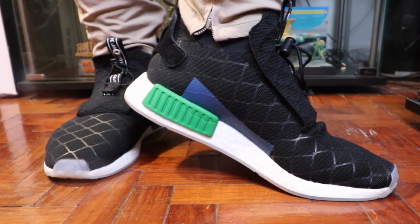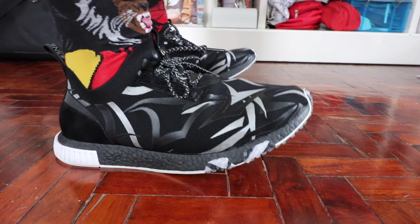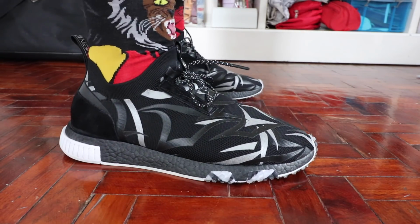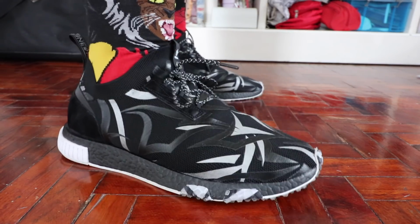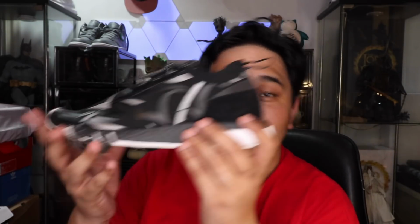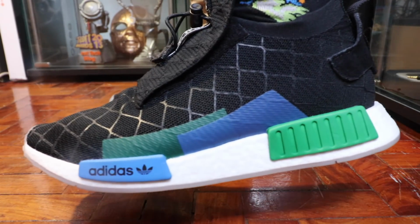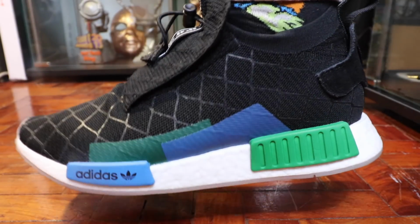If I were to rank it by comfort, I still feel that the NMD Racer, this is actually my favorite NMD in terms of comfort, is the most comfortable NMD, mainly because it gives superior arch support, which is a must for people with flat feet like me. It alleviates a lot of the foot fatigue that you feel from wearing it after several hours. So again, this one is still the best in comfort, but when it comes to style, when it comes to the look, this one is the one that I would pick.